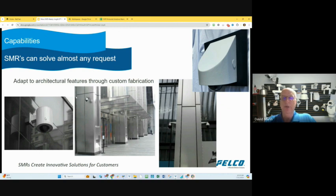And we can do that at a minimal cost. And the ease of installation is pretty good also. So for some customers, that's very valuable, to be able to do that with as little disruption to their building infrastructure as possible.